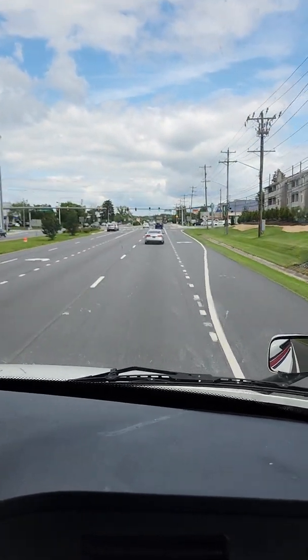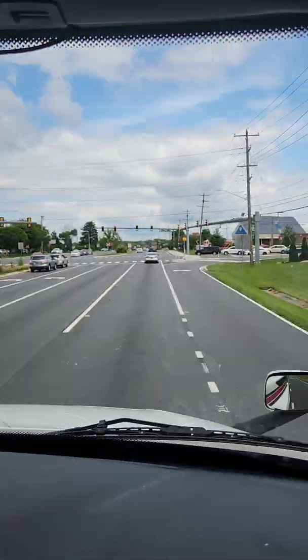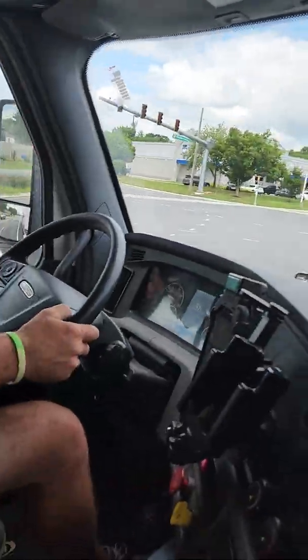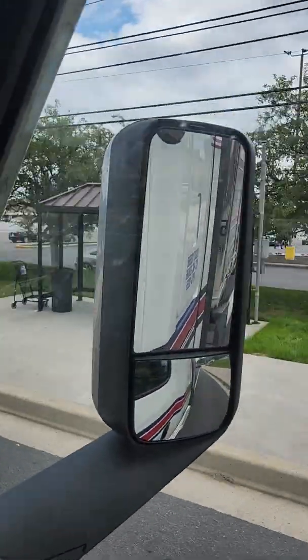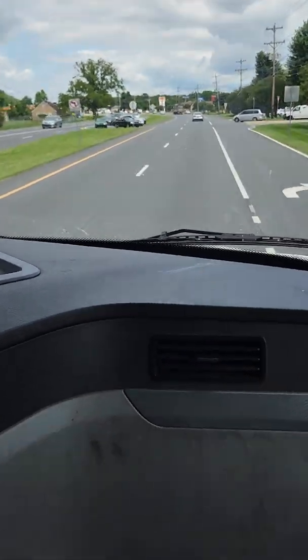So what are you doing here at the intersection? I'm already starting to scope left to right my first time. I'm going to scope left to right one more time. And then once I clear my intersections, I'm going to hit both mirrors as I clear. Speaking of it, I want my right mirror up just a tad.